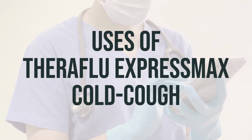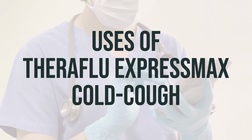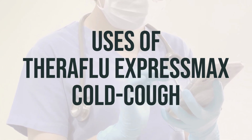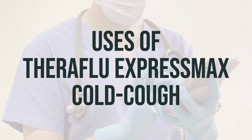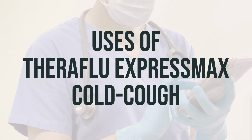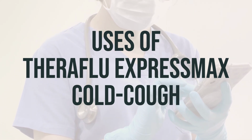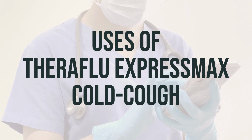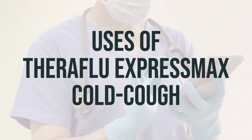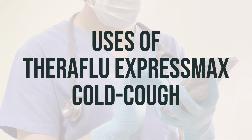Theraflu Expressmax Cold-Cough is a combination medication used to temporarily treat symptoms such as cough, stuffy nose, body aches, fever, headache, and sore throat caused by the common cold, flu, or other breathing illnesses like sinusitis and bronchitis. It contains dextromethorphan, a cough suppressant that reduces the urge to cough, decongestants to relieve stuffy nose symptoms, and acetaminophen, a non-aspirin pain reliever and fever reducer.